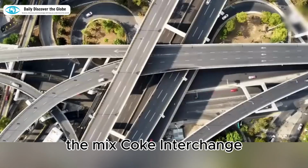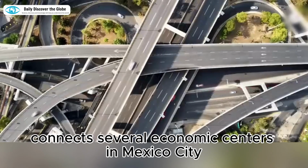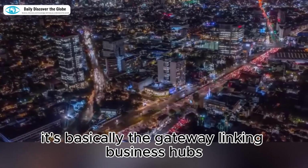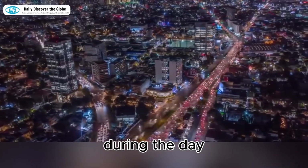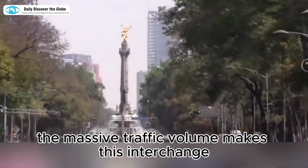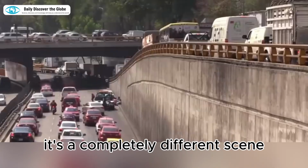The Mixcoac Interchange connects several economic centers in Mexico City. It's basically the gateway linking business hubs, industrial areas, and commercial districts. During the day, the massive traffic volume makes this interchange intimidating. But at night, it's a completely different scene.